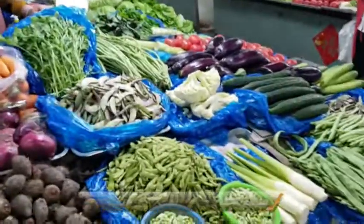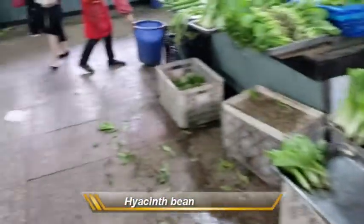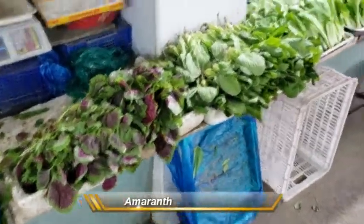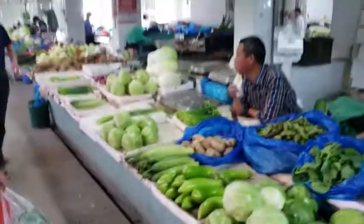Oh, those are the hyacinths. Some kind of a bean, really nice. Hard to grow in Canada, same with this one. I tried last year, fail, total fail. It didn't grow taller than 5 centimeters, I think. But here is the natural climate for it.